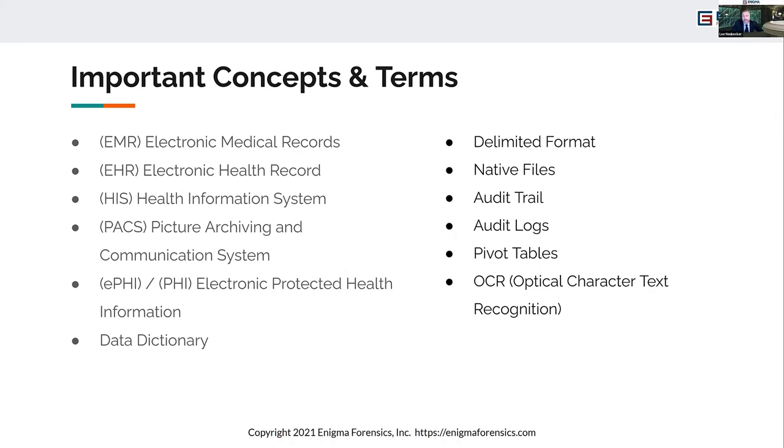Another thing that I like to ask for when I'm getting electronic medical records is to request that that data be produced in what's known as a delimited format, which is like a spreadsheet format, sometimes known as comma delimited. That allows you to manipulate the data much more easily and filter and aggregate and do things that can help you see into what's happening quickly without having to review oftentimes tens of thousands of pages.